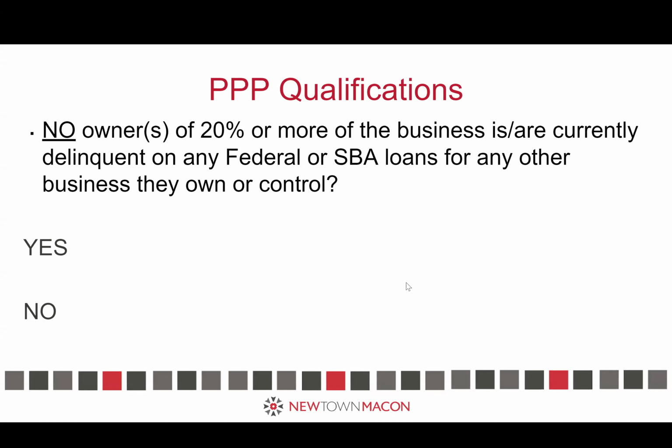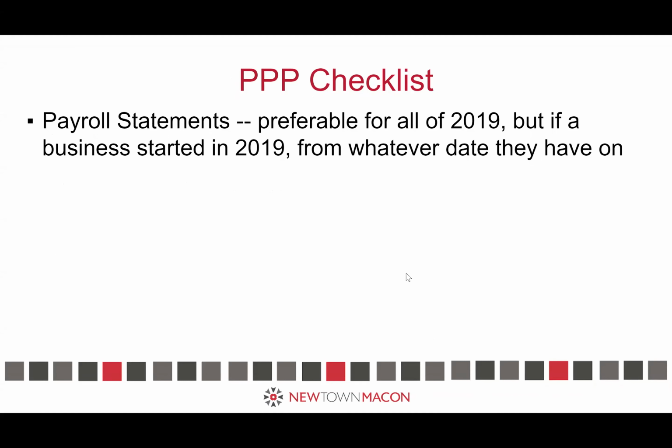To make this go quickly, the best thing that you can do is go ahead and gather these attachments ahead of time. So the first thing you're going to have is payroll statements. The Paycheck Protection Program exists for you to be able to fund your payroll. So they're going to want to confirm your previous payroll. So if you're in business in all of 2019, you're going to need all of your payroll statements for 2019. If your business started in 2019, you're going to need the payroll statements from whatever date you started until the end of the year.